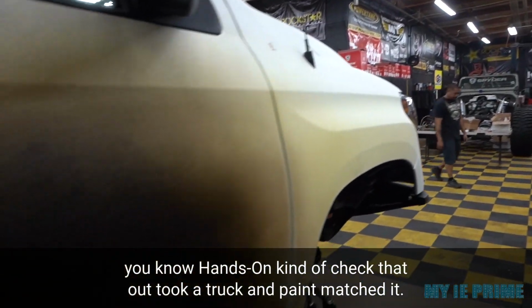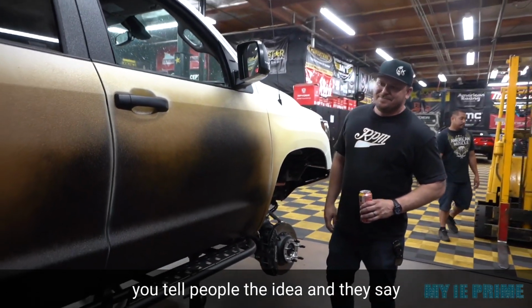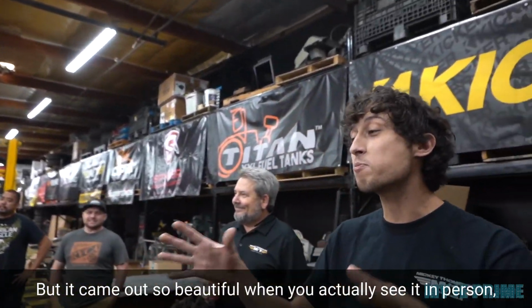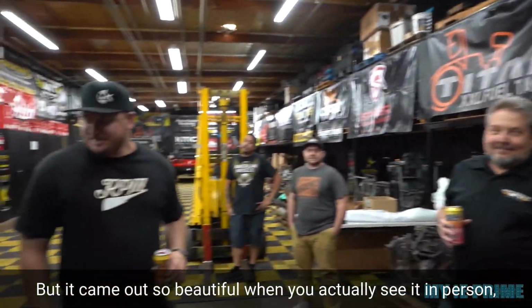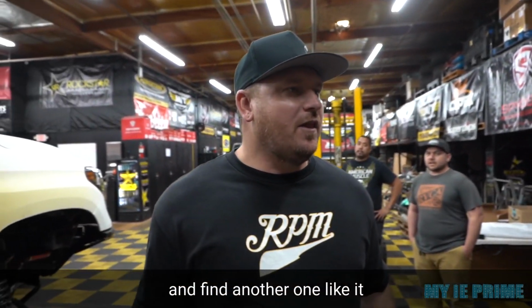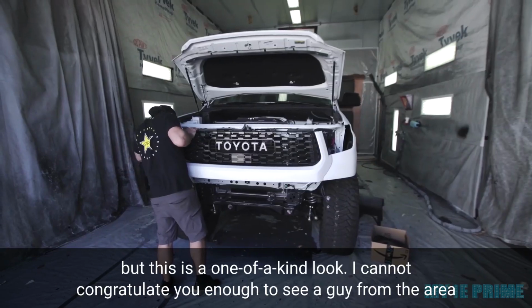You guys took a truck and then paint matched it to have a burn. And the idea, I mean, you tell people the idea and they're just like, I don't know, why would you want to burn it again? But it came out so beautiful. Dude, when you actually see it in person, it makes perfect sense. It's amazing. Yeah, but the good thing about that is, try and find another one like it. That's the other thing. And this story is one of a kind, well, two of a kind really, because you have the other one, but this is a one of a kind look.